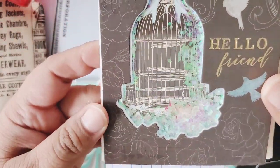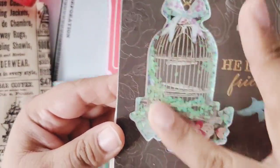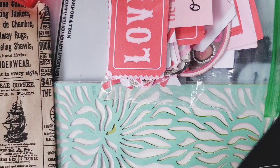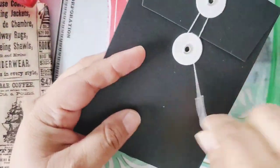And look at this little card. Hello, friend. Oh, it's so pretty. Look at that. It's a little shaker card, and it has little doves and this beautiful cage. And I don't know if you guys can see that rose down there. And let me open it. Oh, she sent me a note. Thank you so much, Donna. Oh, no problem, my friend. You're too sweet. And she left the blank for me. Sending you a hug. Thank you so much, Donna. You shouldn't have.